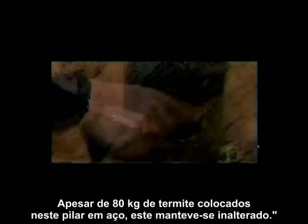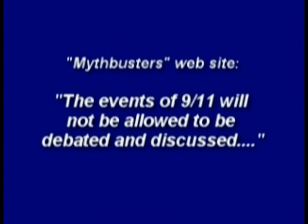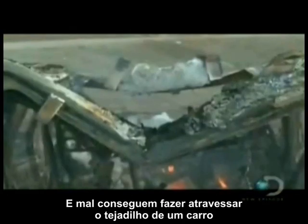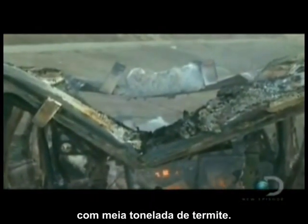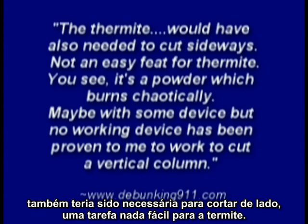Despite 175 pounds of thermite packed around the steel column, it remained undamaged. Mythbusters says the events of 9/11 will not be allowed to be debated and discussed. And they barely managed to melt through the roof of a car with half a ton of thermite. And the debunking websites say the thermite would have also needed to cut sideways. Not an easy feat for thermite.